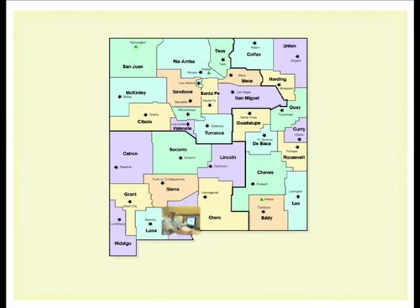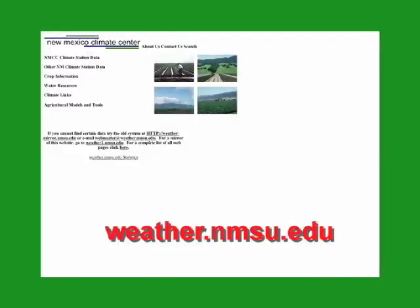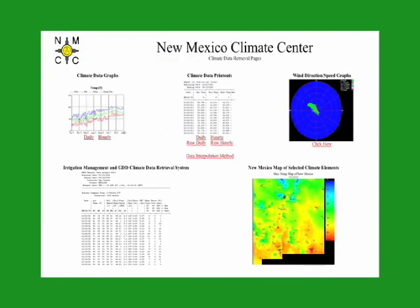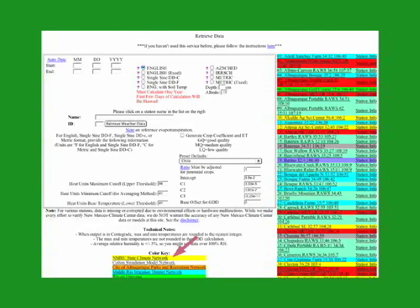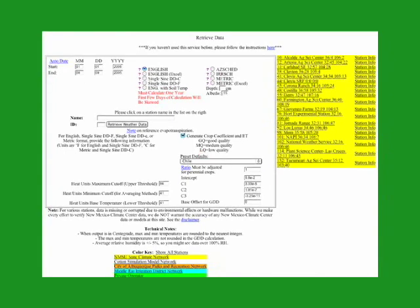Producers have a lot of options when it comes to scheduling irrigation and a lot of tools. One of the tools is a climate-based irrigation scheduling tool that is available on the New Mexico Climate Center. This data can be acquired by clicking on the New Mexico Climate Stations, selecting an irrigation management and growing degree day climate retrieval system, selecting the climate stations of interest, including the Hort Experiment Station in Las Cruces, New Mexico, and then selecting the crop of interest.